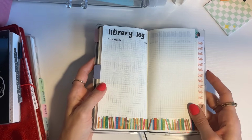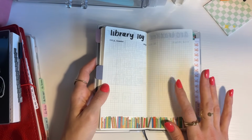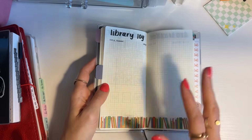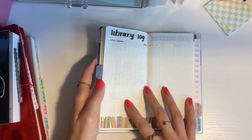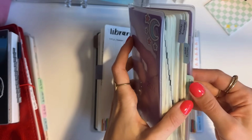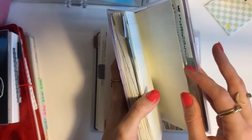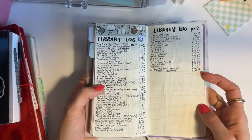Here is where I'm going to be including my library log. As I mentioned, I read almost exclusively through Libby, and so I really like to write down everything that I read through the library, and at the end of the year, total everything up and see how much I saved myself by reading through the library.